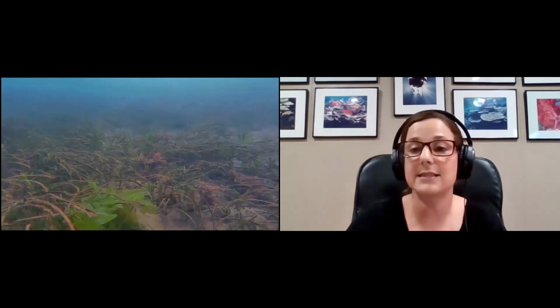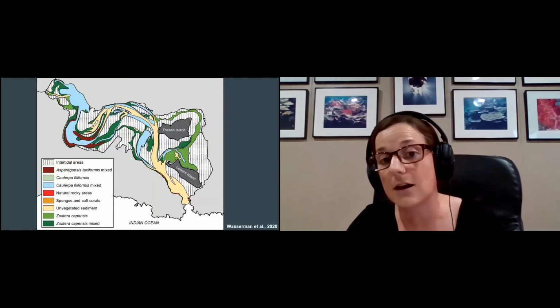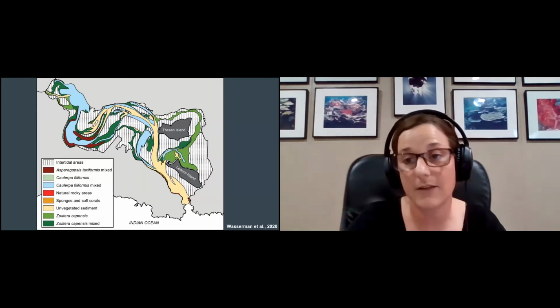So looking at the bigger picture of the Knysna estuary, and I hope this video will work, we wanted to figure out what the habitat extent is like within the estuary. And to do that, we used an open ROV, a Trident ROV, to map the subtidal habitat. So we put down the ROV, we classified and identified the habitat, and that allowed us to create a habitat map with the extent of subtidal habitat for the entire estuary.